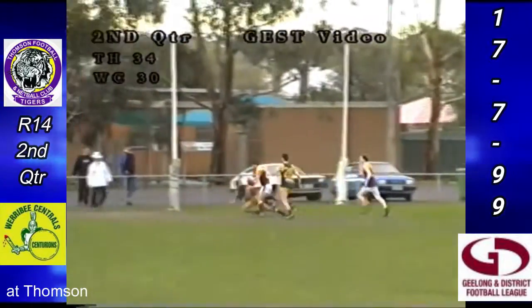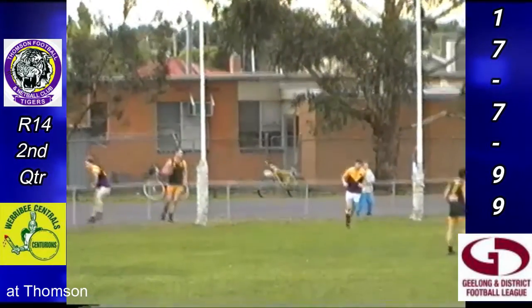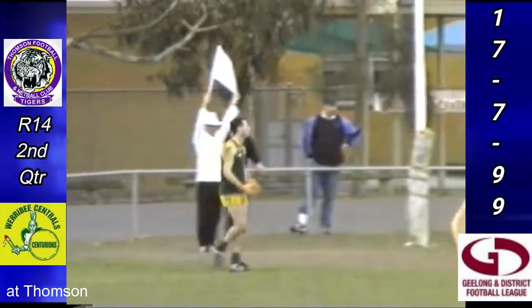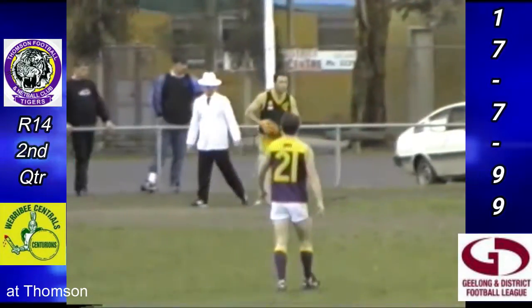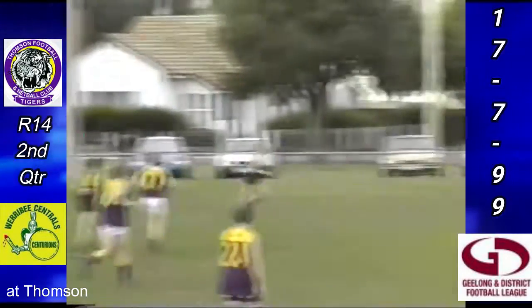Morley getting back there. Oh, dropped a crucial one again. Shannon there, good. And Hallam also back trying to do some work. It was good, it was. And ran it through for a rush behind. And 5-5-35 Thomson, 4-7-31 I think it is. Werribee, or 4-6? There's a 4-6-30. They were pretty quick on the board there. They were 5-5 to 4-6. So Thomson still leading.